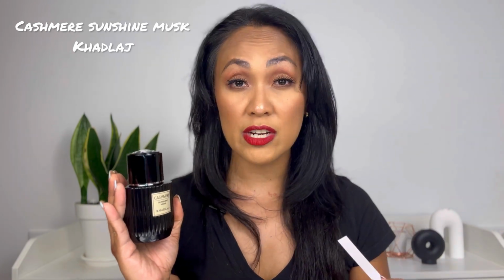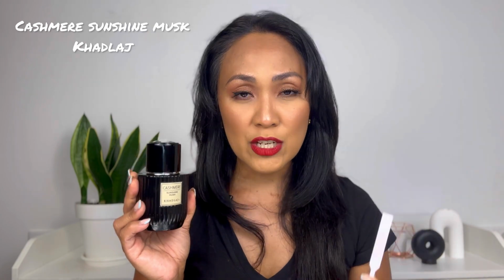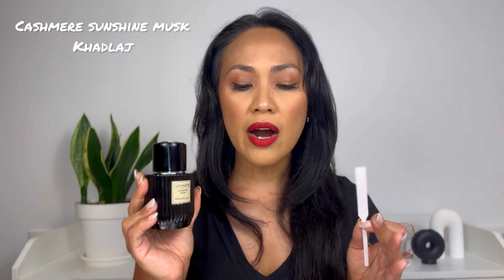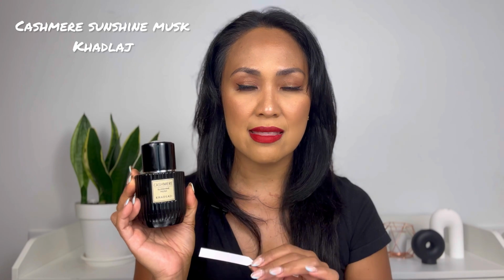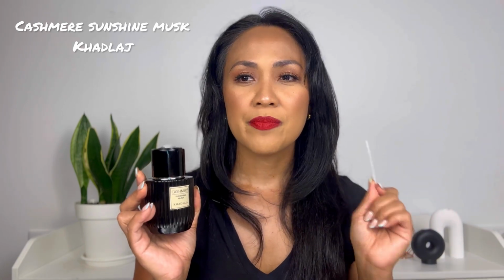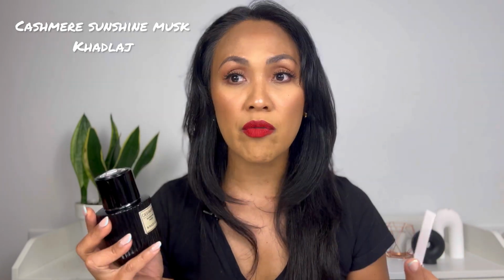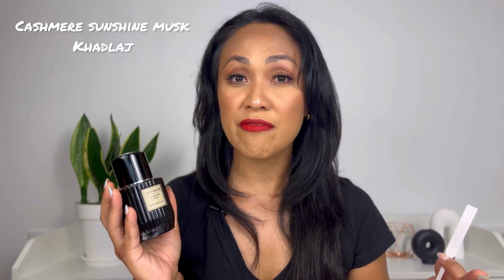When I see the note breakdown, I see here jasmine, salt, orange blossom, and yes, I definitely get the saltiness in here and the jasmine and orange blossom. But to my nose, the cashmere and the musk are the most prominent notes in this fragrance. The saltiness and the white florals are just in the background, which is very unusual for me because normally it is the florals that are more forward in fragrances, or especially if it's jasmine and orange blossom, right?